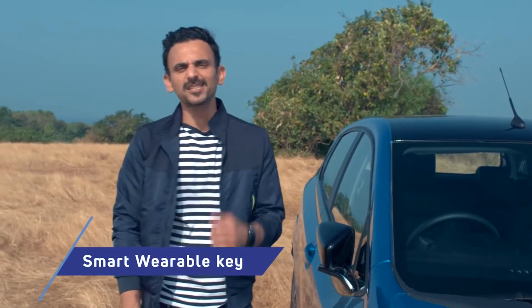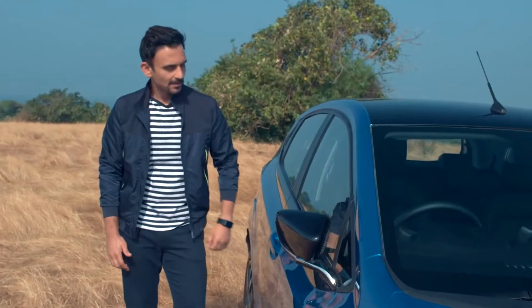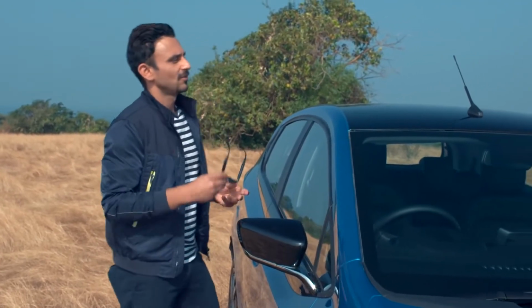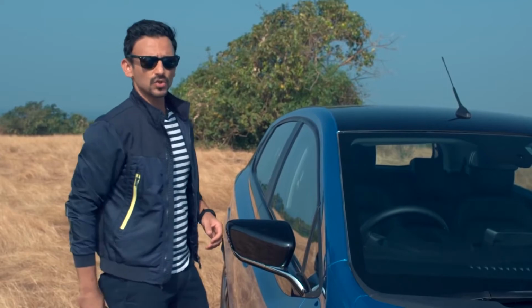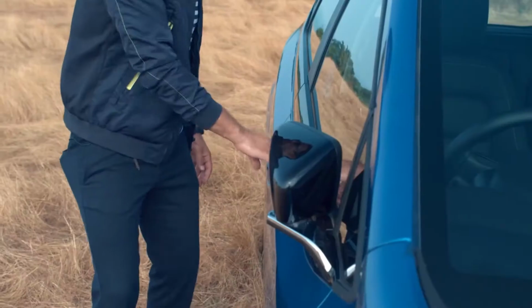Speaking of style, this little feature has the kid in me super thrilled. Archana, you can call me Bond. James Bond. What the? 1 second. Who's operating this car?